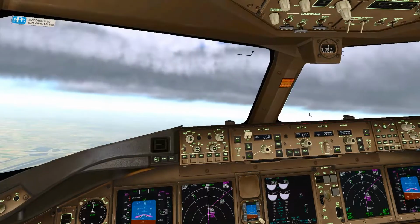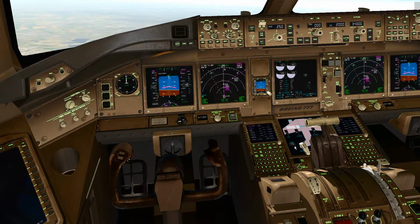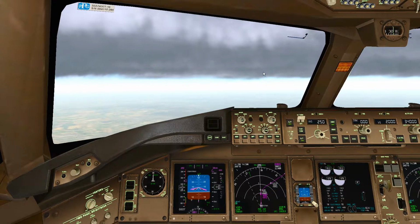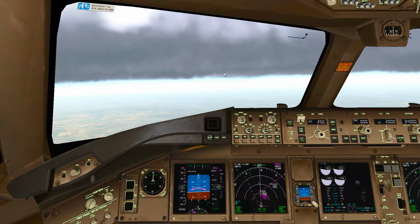All the brakes are off. Let's set spoiler. I didn't even arm spoilers. Oh, alright, whatever. Landing lights go off, and we're going to be entering some clouds. Sadly, I don't have any SkyMaxx Pro or XEnviro, so it will look a little bit ugly.